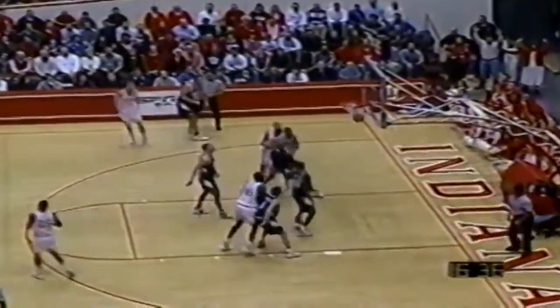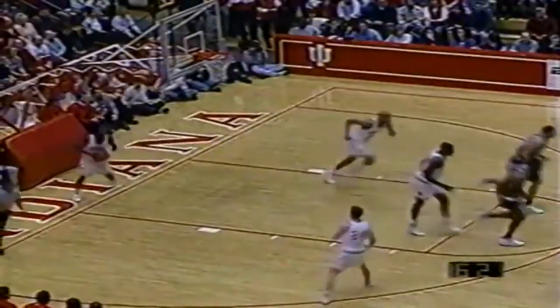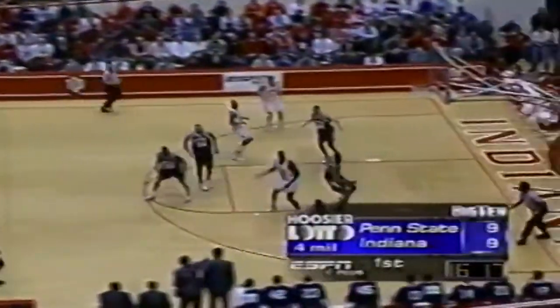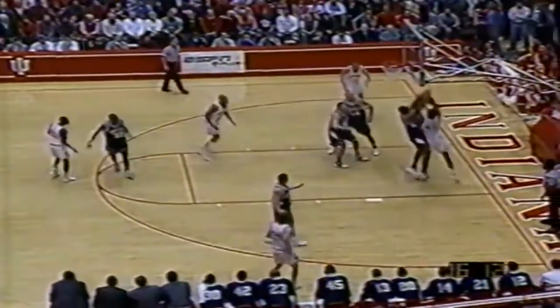Leaves Recker open. Three-pointer by Recker. Excellent ball movement by Indiana. Outside shot. That's a three-pointer. Ivory with the basket. Both teams hot from the start. Tie score now at 9.